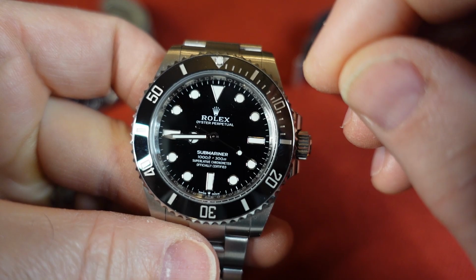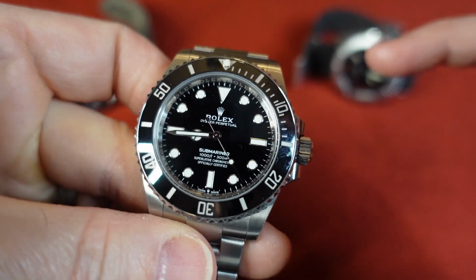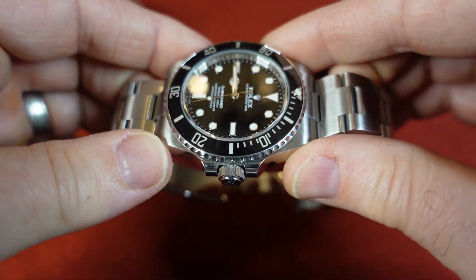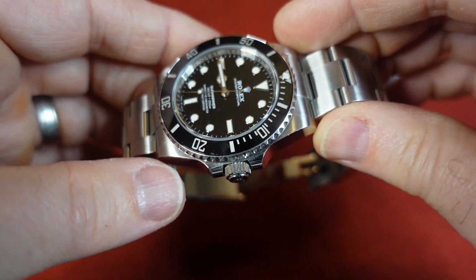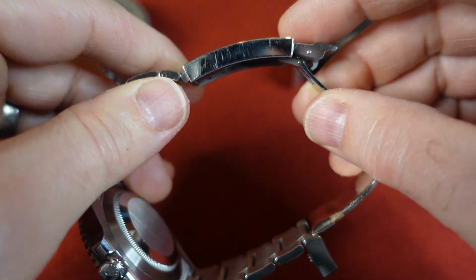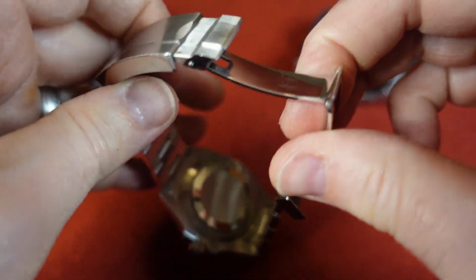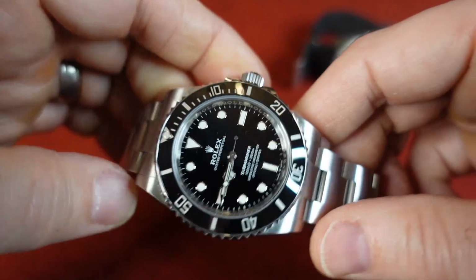Love the symmetry of the dial. Just a classic watch. It's a beautiful watch. I wear this watch the most, especially in the last 6 months. It's so comfortable on wrist. The Glidelock system here for adjustment is just awesome. Just well done, solid watch, worth every penny in my opinion.